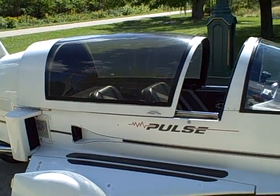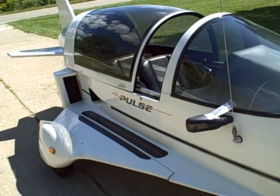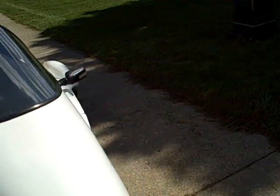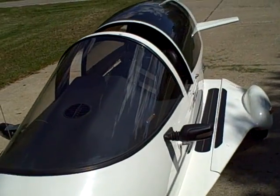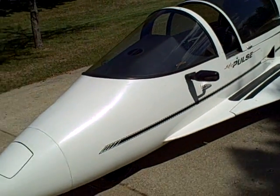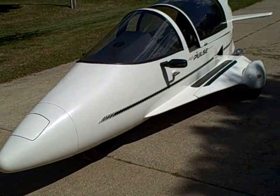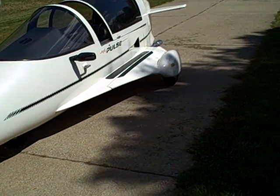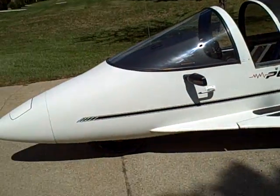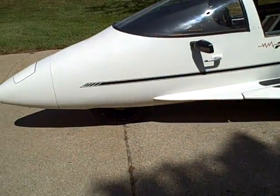I think any Pulse that you can find that's all original, with an original engine, and it's in fairly decent shape, it's been kept indoors all these years, they're probably worth $10,000 at least. When you get one at that price, you're probably going to have the engine either overhauled or at least the carburetors rebuilt. You're going to need new tires and new brakes.